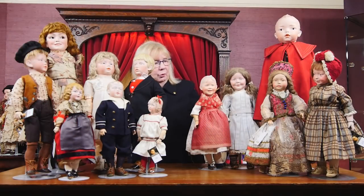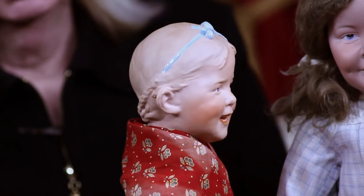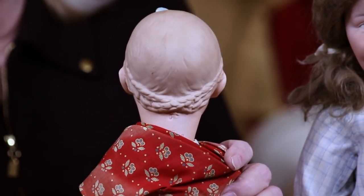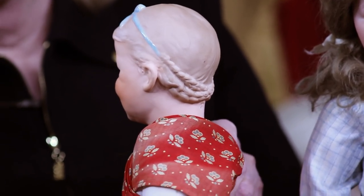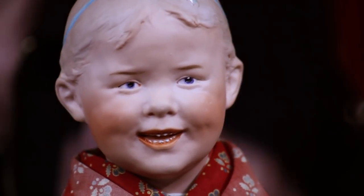Another one of the wonderful examples by Gebruder Heubach that we just talked about, and I turn it around so you can see the sculpted braids at the back of her head. The sculpting goes all the way around, not just a front view. And if you look closely at the sculpting on her cheeks and around her mouth, you see how it almost has the appearance of being hand-pressed. It's so well-defined.